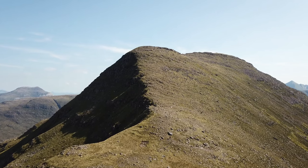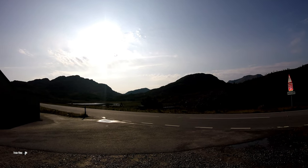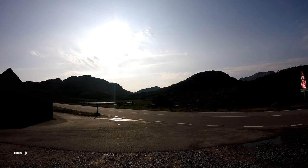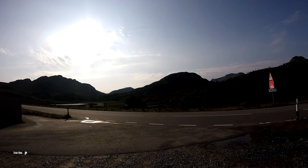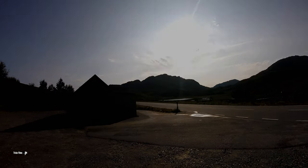I've been so lucky with weather this week, so I'm going to cross over the road now and follow the track for probably about 4 miles. So I hope you can come along. Should be a fantastic day again. Okay, let's get going.